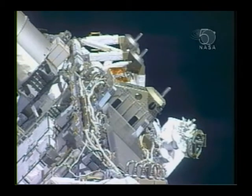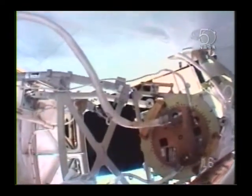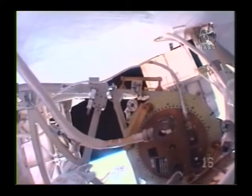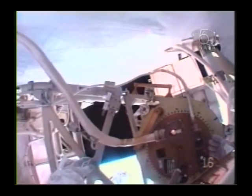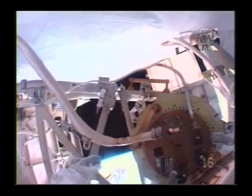I got it. Okay, now the red's going to be right over your helmet. Is this clear of me? Yes, that's clear. But it's close to your light on the right side, but we'll watch it. Right now it's over your lens, but it's rubbing sort of on the outside of the light. Okay, just so you know.